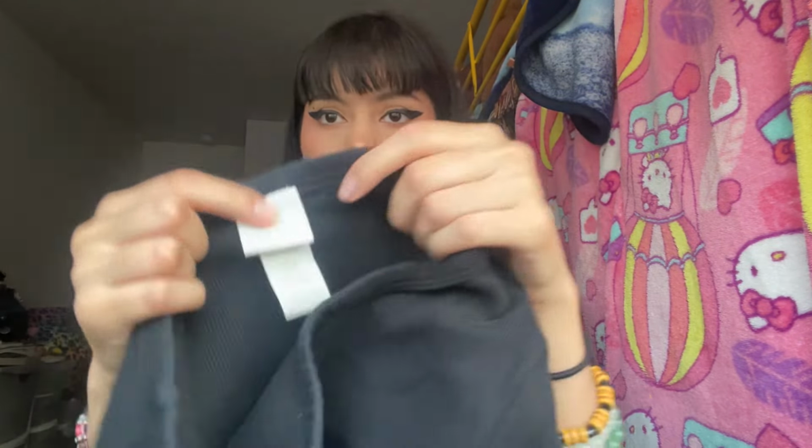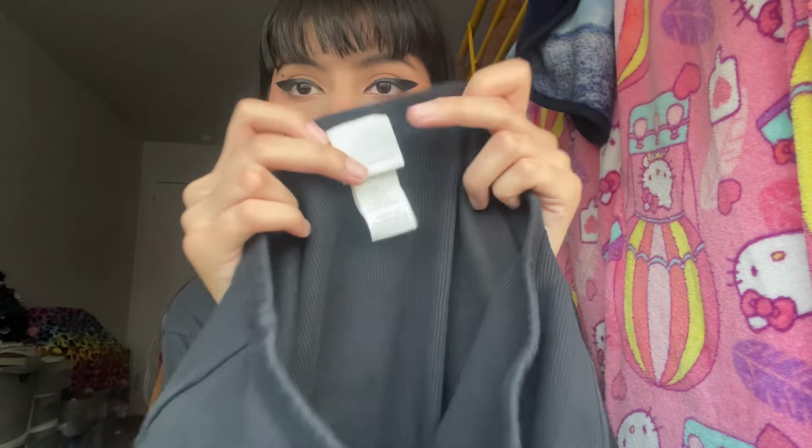Okay, but next item is this black ribbed t-shirt, and it's just like a basic t-shirt. It's ribbed and it's thick, and this is the tag. It says H&M and it says small. I like it. I thought it would be cropped. I don't know why, it's literally long. I like the way it fits me, and it's just a good basic to have.